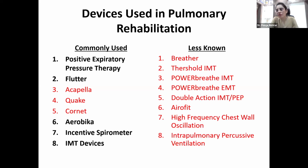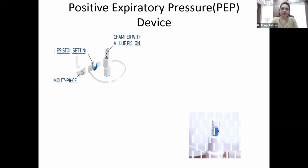Then high frequency chest wall oscillations could be present at hospital setups, but individualized, it's costlier. Patients with cystic fibrosis and bronchiectasis may be prescribed this kind. And intrapulmonary percussive ventilation, very few know it and use it. So we will just see in brief the principle of working, how many times we need to tell the patient to exercise, and what the prescription principles are.